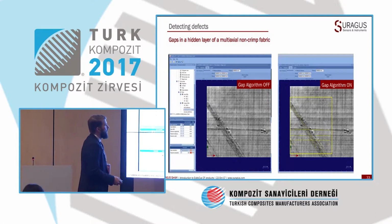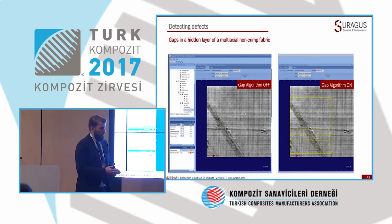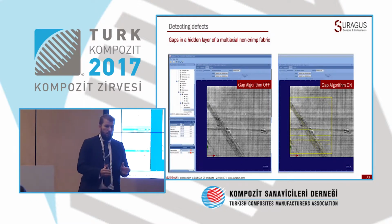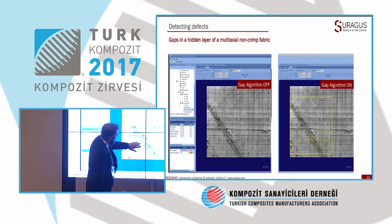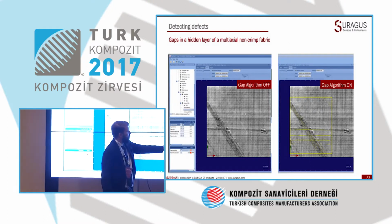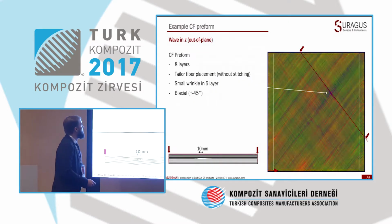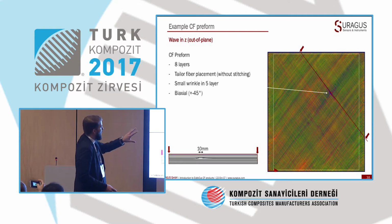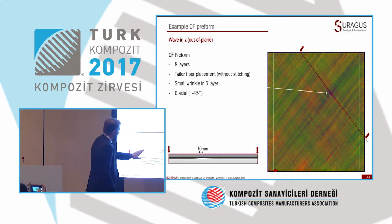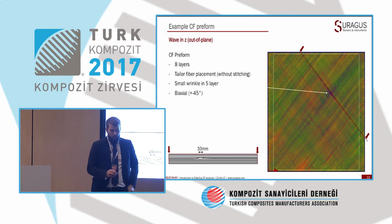Okay. Then we do have a gap algorithm. Once you produce the material, sometimes there are gaps because there's a missing tow, or it is out of the right place, and then you get this. You see it here, these little black lines, and that shows our software can make it visible that there's some material missing. Also, we see if there's something wrong in the Z direction. You scan the material back and forth, and here you see one layer is coming up, and our software can detect that.